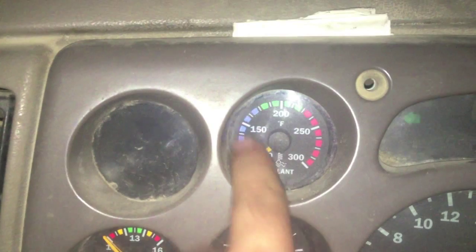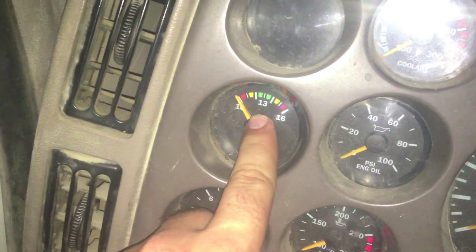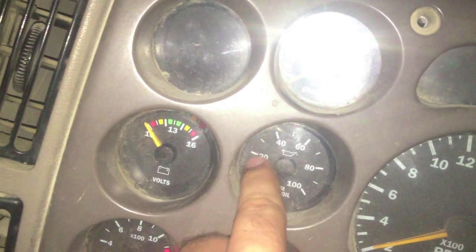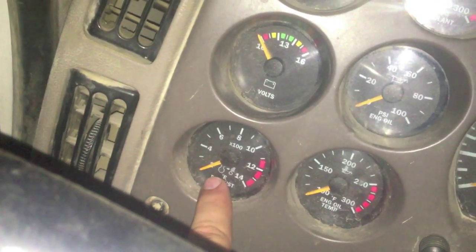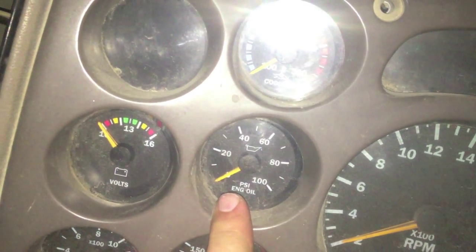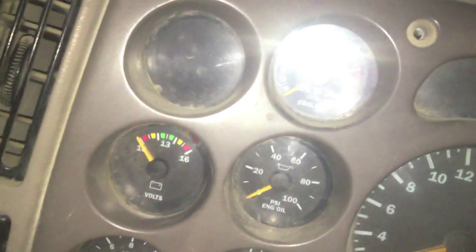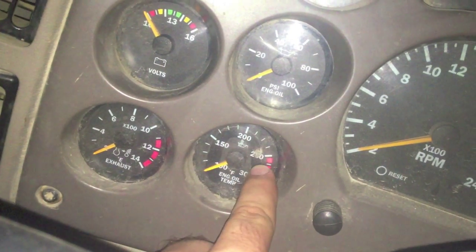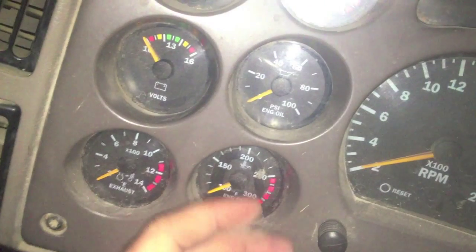Okay, so that's still in the blue, like cold. This was actually showing correct. This is showing about 14 volts. Engine oil pressure was showing low. It was showing 20. But this gauge here was showing low. This one was showing low. And this one was showing low. Unless I hit a bump or something, then it would come back up to 50 like it was supposed to. So when this temperature gauge shot all the way up to 260 degrees, I just kind of ignored it because none of the other gauges were working.